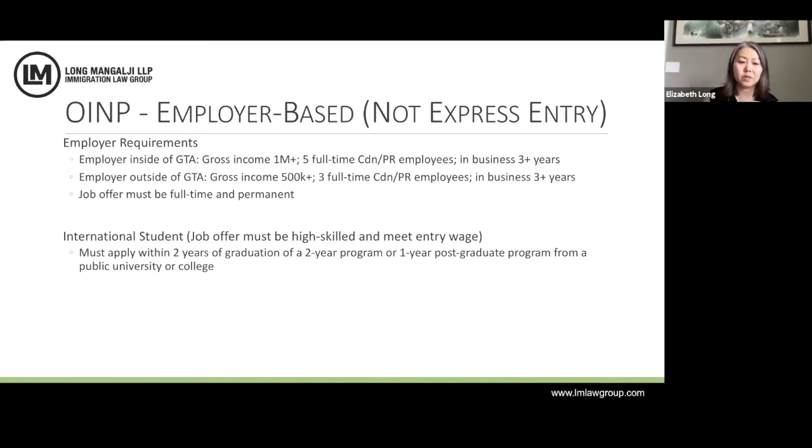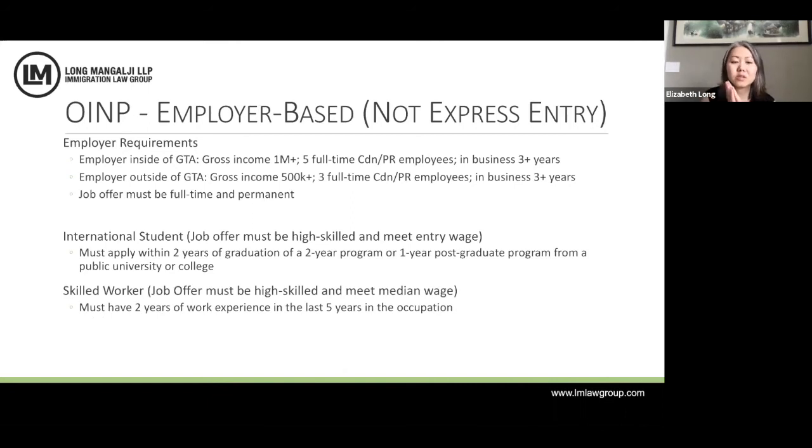Okay. Now, if you can't get through under the international student class, you may also be able to get through under the skilled worker class. The difference between the skilled worker and the international student is that for the skilled worker, you don't have to apply within 2 years of graduation, but the wage has to meet the median salary wage for the occupation, and you must have 2 years of work experience in the last 5 years in the occupation. It doesn't have to be in Canada. It could be anywhere in the world, but it has to be in the same occupation as your job offer.